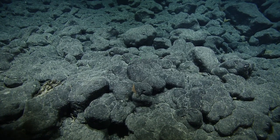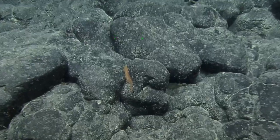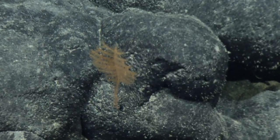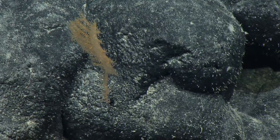Can I cut in for a second? Sure. We'll zoom in there on the first black coral of the Bathymetes. Yes. And as Hans rightly ID'd, it looks like a Bathymetes black coral.